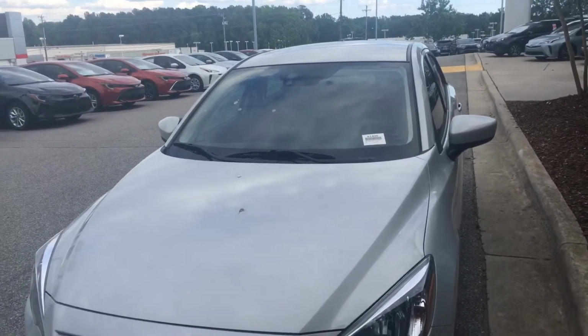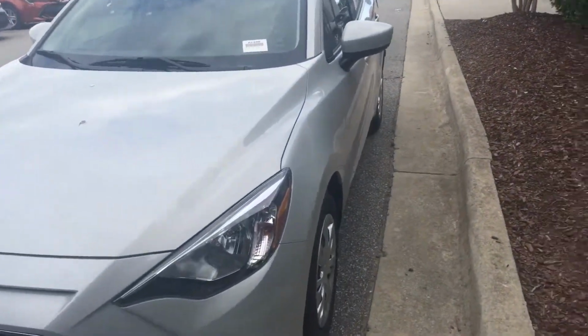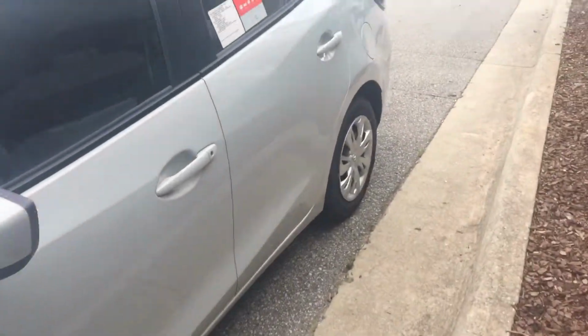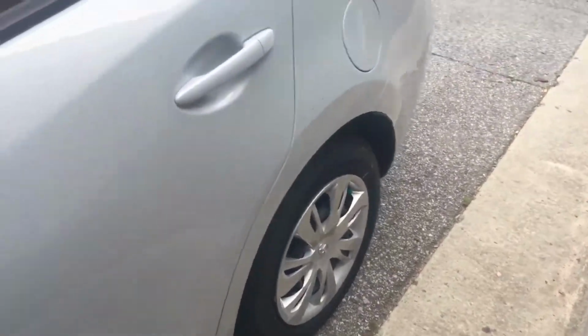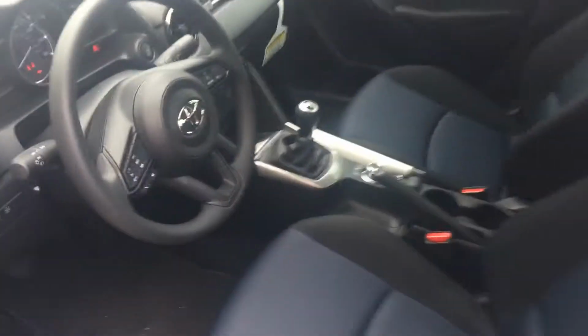I just want to hop on here and show you the 2019 Yaris. This is in that special gray color. It's kind of a beautiful color. And then you also have your nitrogen filled tires as well. On the inside, it is a manual, so it is a stick shift for you. I know that's one of the features that you were kind of looking at as well.